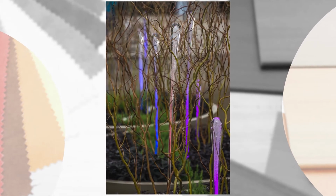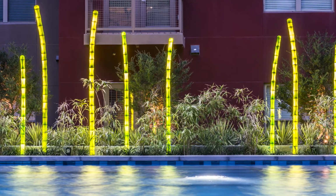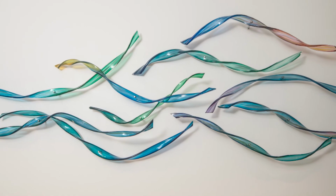So glass blowing is mesmerizing. It's captivating. It ignites imagination. It brings out creativity. I think glass centers people into the realm of creativity. It's a meditative, spiritual process.